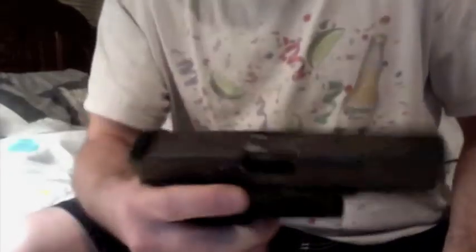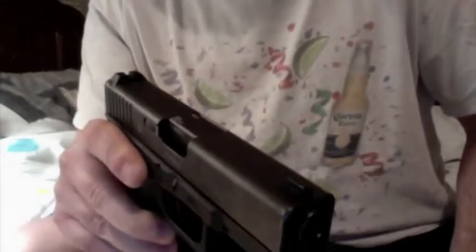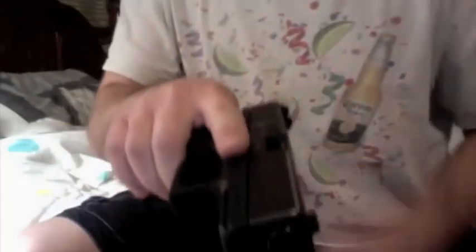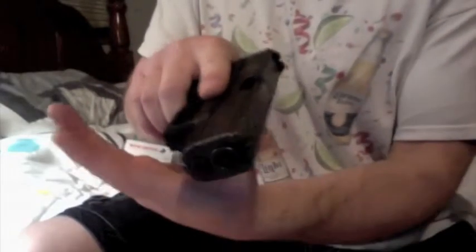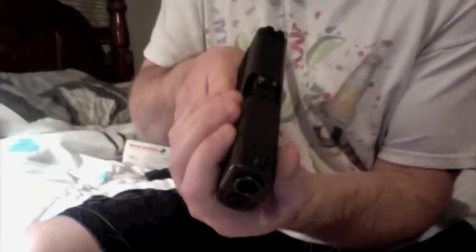And again, I did that wrong. The proper way to do it back in the day was finger out of the trigger guard, thumb on the bottom of the slide, fingers away from the muzzle, four fingers on the top of the slide, and push back just a little bit like that so you can see in the chamber.